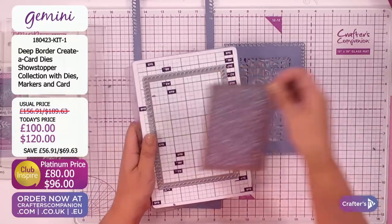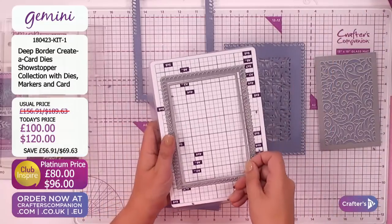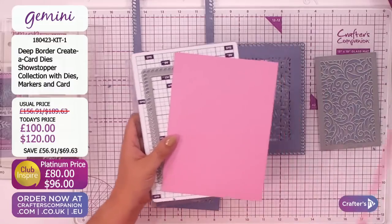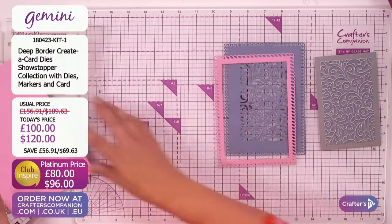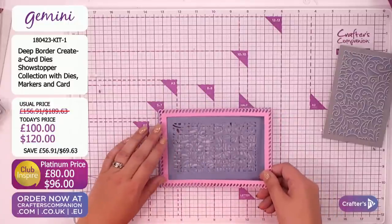So if you take that one out and use just that one with this one in this time, and do that with pink, when that comes out, you'll get just the frame, right? So I want one with just the frame. These I'll keep for another project, actually, because they look quite nice, but not what I needed. One with just the frame, one with the frame with the swirls, right?